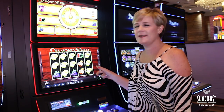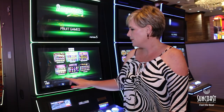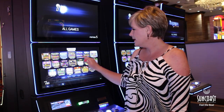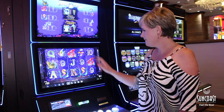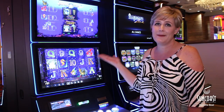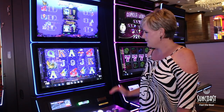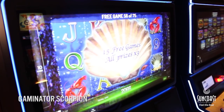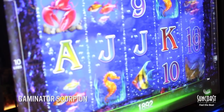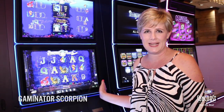We're going to move off this game now and see what else we can play. I'm back to the menu button. We're going to go and choose all games. Let's have a look at dolphins, seeing as we live by the sea. Let's give it a go. As I said, you can play by touching the screen or the good old traditional button. One of the awesome features is that you get free games along the way. In that run, I ended up getting 90 free games.